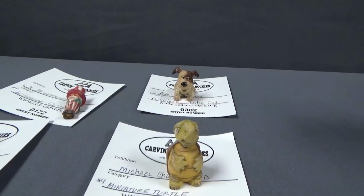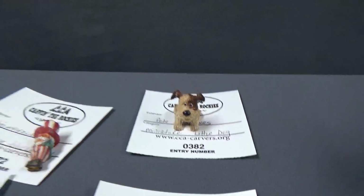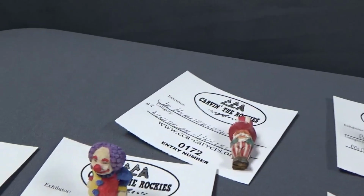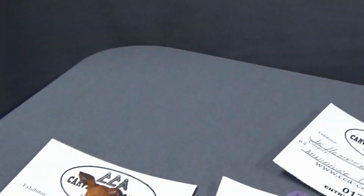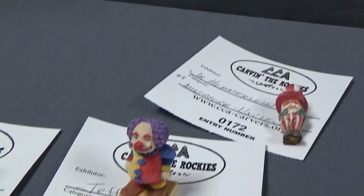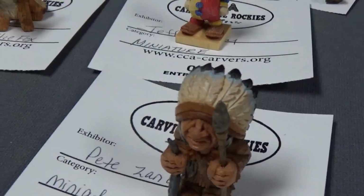Yeah. So much detail on these little ones. They probably use it to cast over the stuff. Well, when you keep carving each of those.